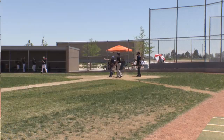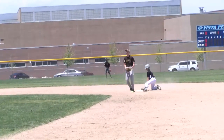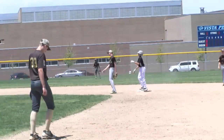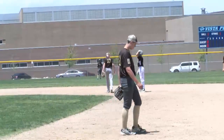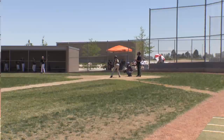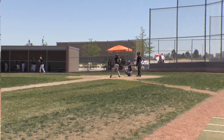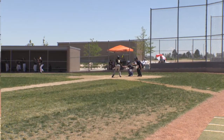Next pitch is going to be high. There goes the runner. The throwdown is going to be wide. And getting second on the steal was Brad Erickson. So Luke Anderson, the pitcher, looking to help his cause. An opportunity here to try to bring him in. A base hit should score a run.